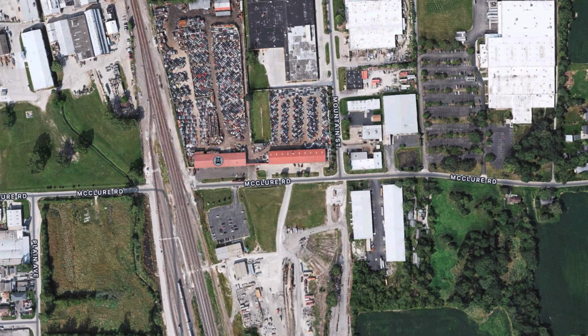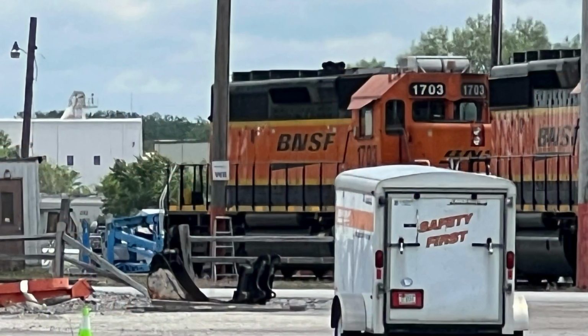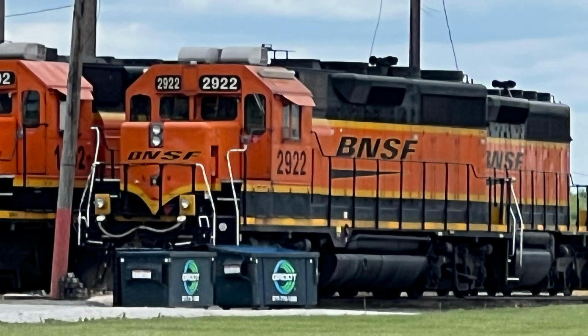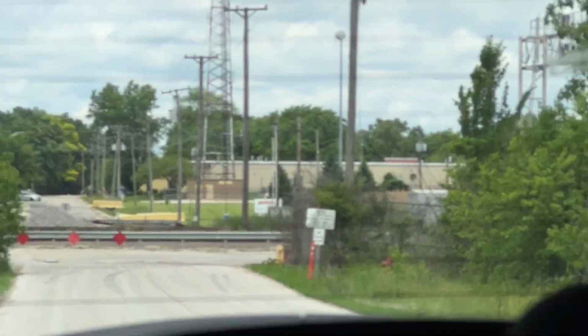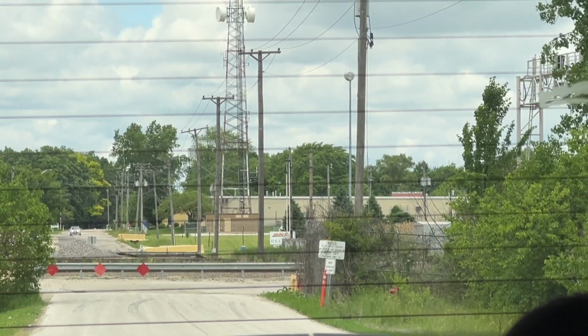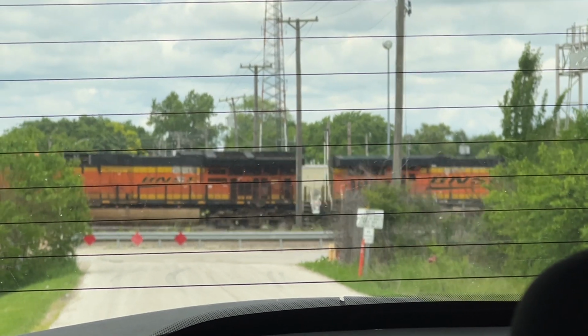Now, you can't go over here, and I knew that, so all these shots are from pretty far away. On this side, we have two SD40-2s. And then over here, there's a Jeep. And way back in the yard, there's a line of BNSF wide cabs. And we also accidentally caught this pair of GEVOs leading an auto rack train.